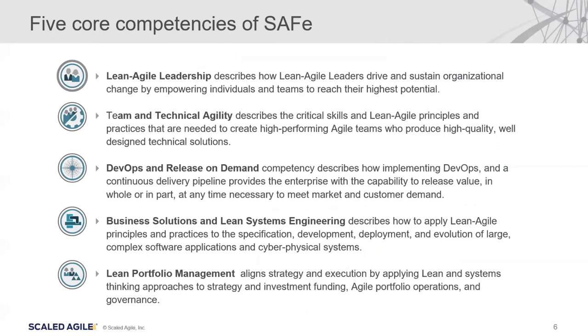But in addition to these principles and practices, SAFe also describes five core competencies of the lean enterprise. These are shown on the slide here, and they really help organizations to understand the objectives when implementing SAFe. Of course, it starts with Lean-Agile Leadership. This is about leaders leading the change, empowering their teams to implement the new lean-agile ways of working.